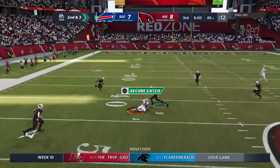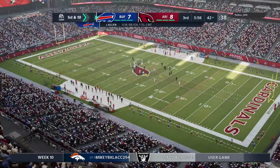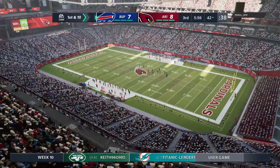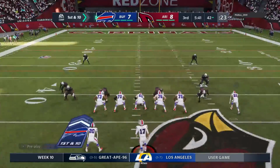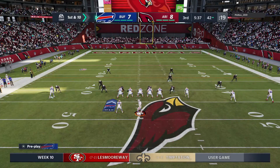From the gun, Allen. And that's complete to Zach Moss out of the backfield. And they're going to have another first down as the tackle's made here at the Cardinals' 42. They pick up 12 on the play there, and they move the chains. So into Cardinal territory now. It's 1st and 10 at the 42-yard line.